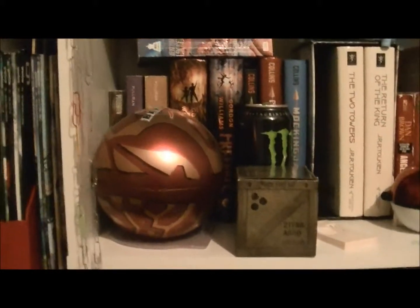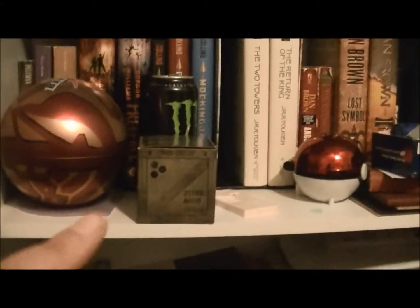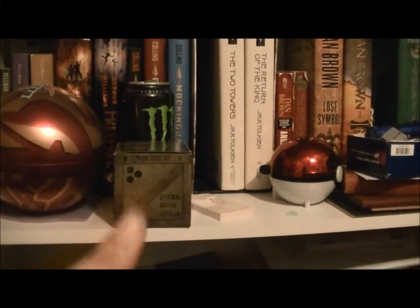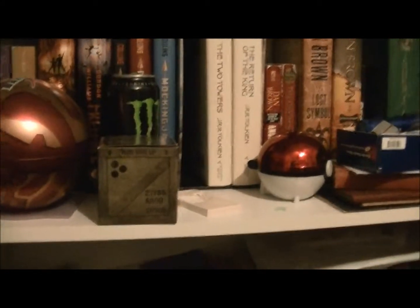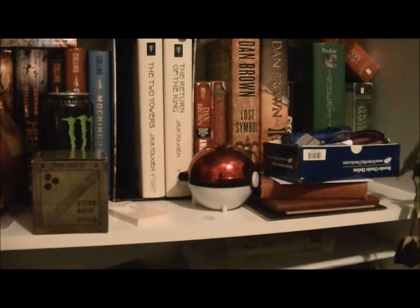But I have some Bakugan though, actually quite a few Bakugan for someone who doesn't play. That is a Super 8 prop, which I sewed in my Naughtiest Things. There was Monster behind it. I'm not allowed to drink Monster, but I still have Monster. This should be open.